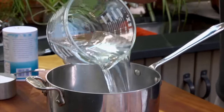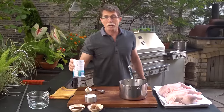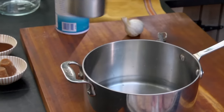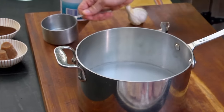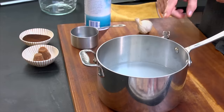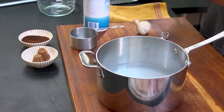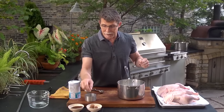saucepan, and I'm going to add a cup full of fine ground sea salt to it. Now, a standard brine proportion is 1/4 cup of salt per quart of water. And I'm gonna make a full gallon of this brine, so I need 1 cup of salt to do that. But I'm gonna add some other flavorings just to add interest to this brine.